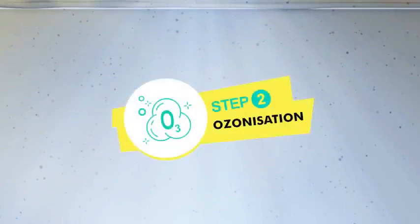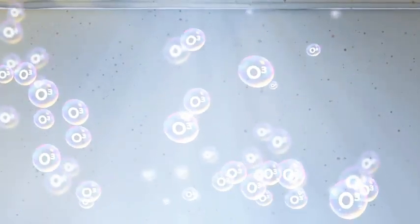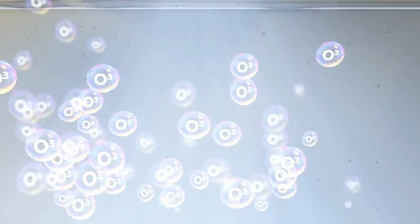Purification starts with ozonization, a process which instantly kills all the harmful bacteria, which is at least 50 times more powerful and 3,000 times faster than chlorination. No other purification process is as effective as ozonization in killing 100% bacteria.